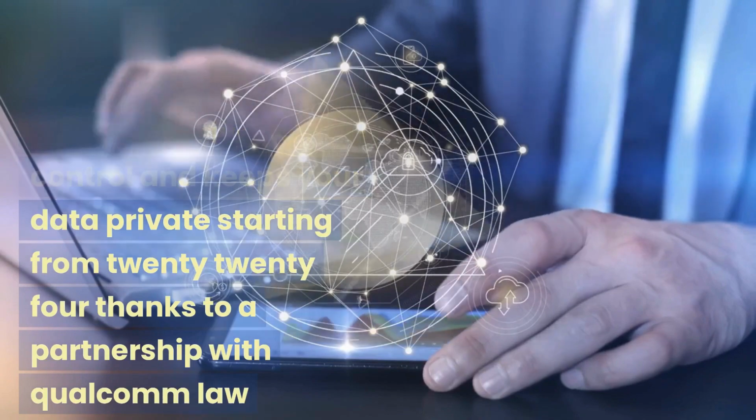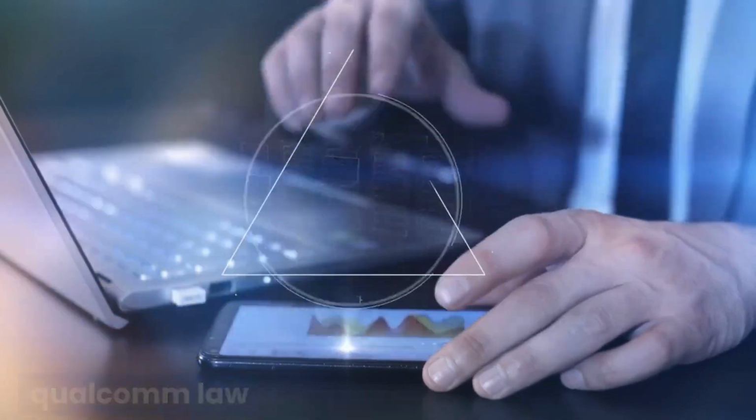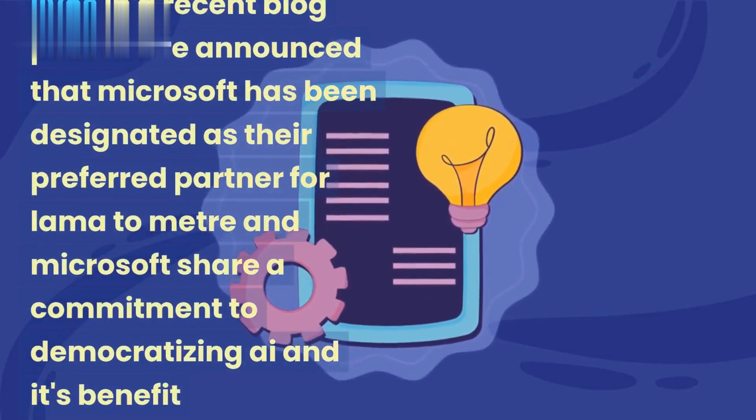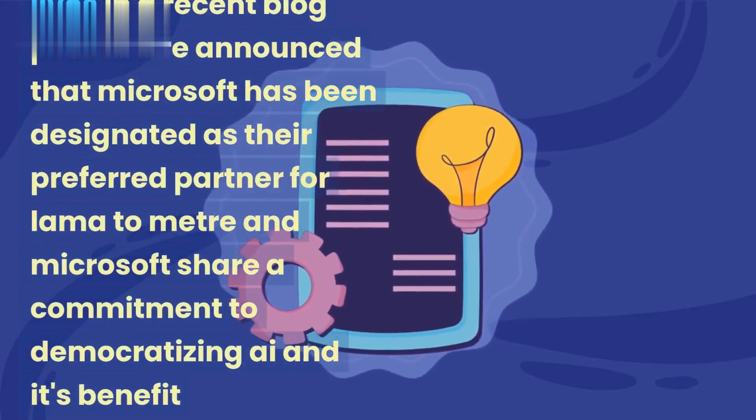Starting from 2024, thanks to a partnership with Qualcomm, LLaMA 2 will be available on devices with Qualcomm Snapdragon chips. This will allow AI on mobile devices, making it a part of our daily lives.